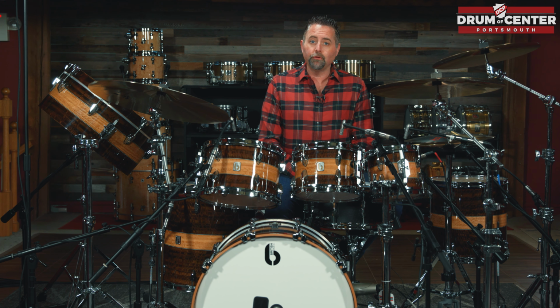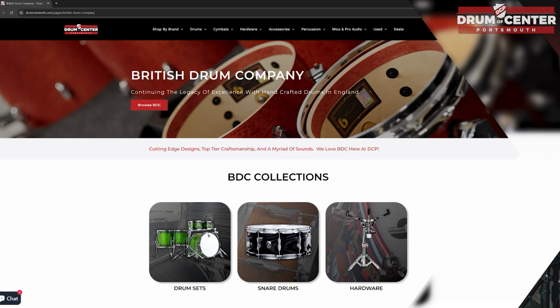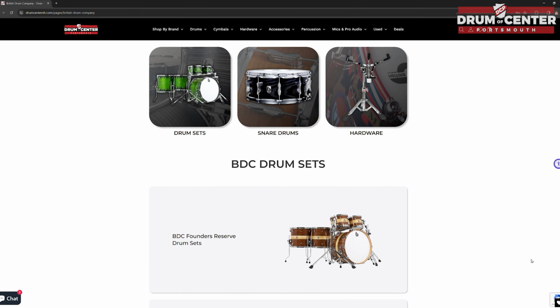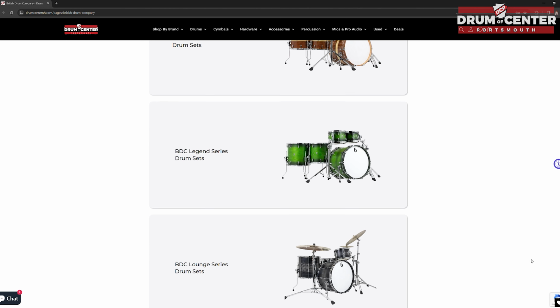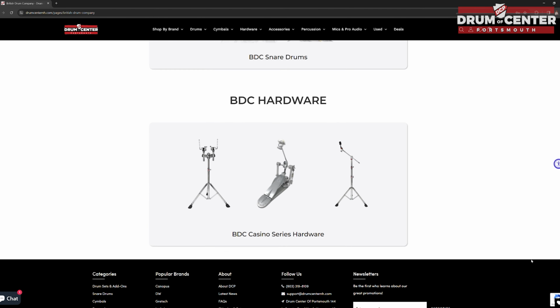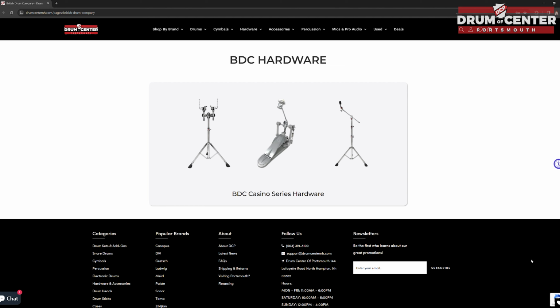These are just a few of the British Drum Company drum sets that we have in stock. Be sure to come on in if you're nearby, or if you're not, go to our website and check out the British Drum Company page that we have there. We also specialize in custom orders, so if you don't see it there, then we could probably order it in for you. Just reach out and one of our people can help you with that.